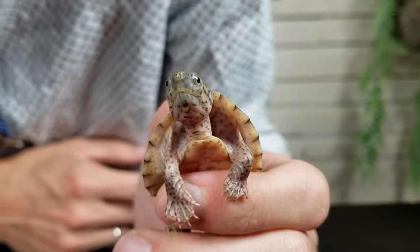Last but certainly not least on our list of the 5 best pet reptiles for kids is the blue-tongued skink. The blue-tongued skink. There are so many pros. These lizards are arguably the best pet lizard you could have, period.